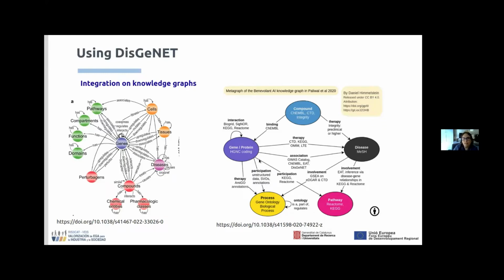In any case, a knowledge graph benefits from the integration of datasets that are often of heterogeneous nature, biomedical datasets of different types. Then you can use these graphs, with certain techniques, to create embeddings. You can use neural network approaches to train this graph to perform different tasks, like suggesting new gene-disease associations, or suggesting new indications for drugs.